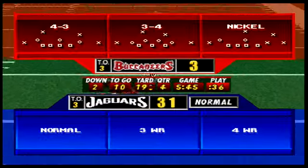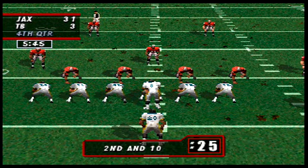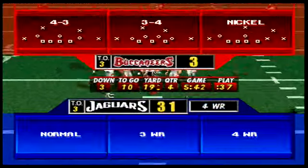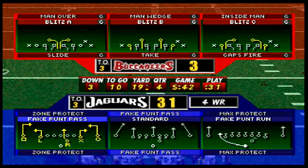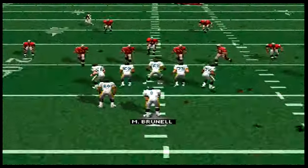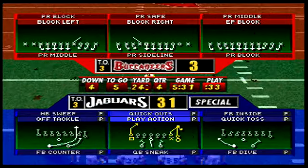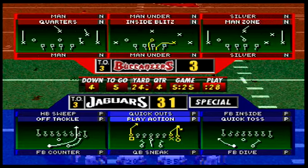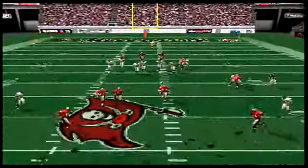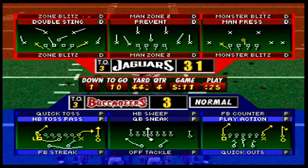Incomplete. It's 2nd and 10 on their own 19. Broken up by Culpepper. It's 3rd and 10 from their own 19. March makes the catch for a gain of 5. So it's 1st and 10 from the 44.